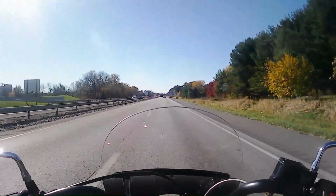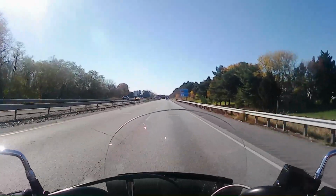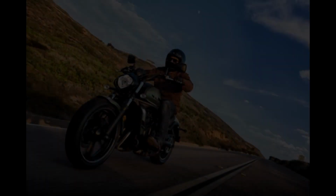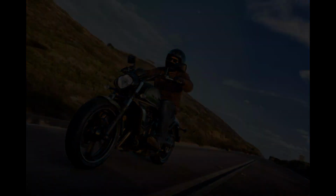We start with the Vulcan S, which is our sport cruiser, kind of the low end of the guys. Parallel twin, 650cc, 28-inch seat height, 495 pounds, 3.7 gallon tank, 46 foot-pounds of torque. Features an ErgoFit system that allows you to adjust your seat, handlebars, and foot pegs to some degree to allow you to adjust it to the best fit.